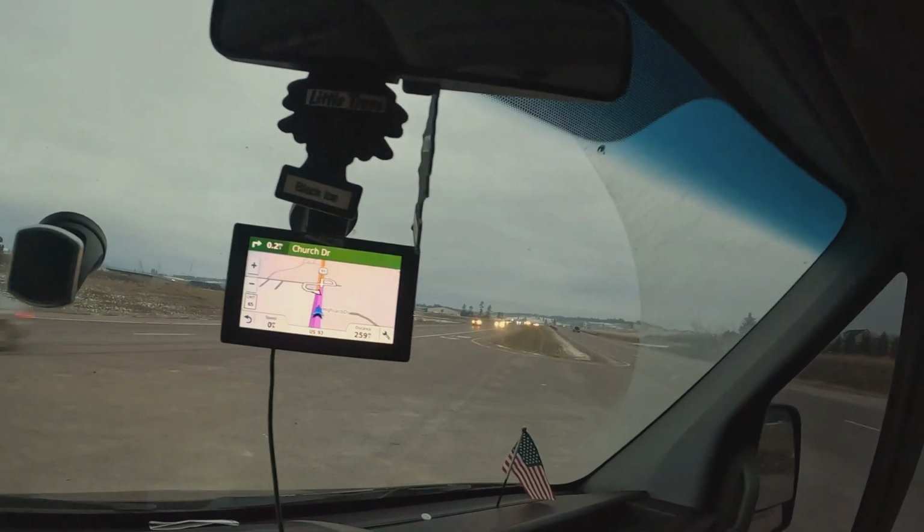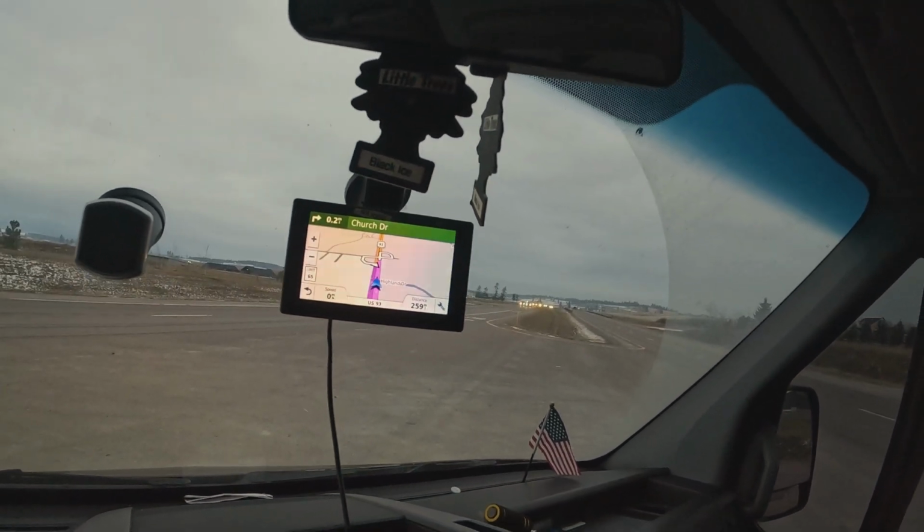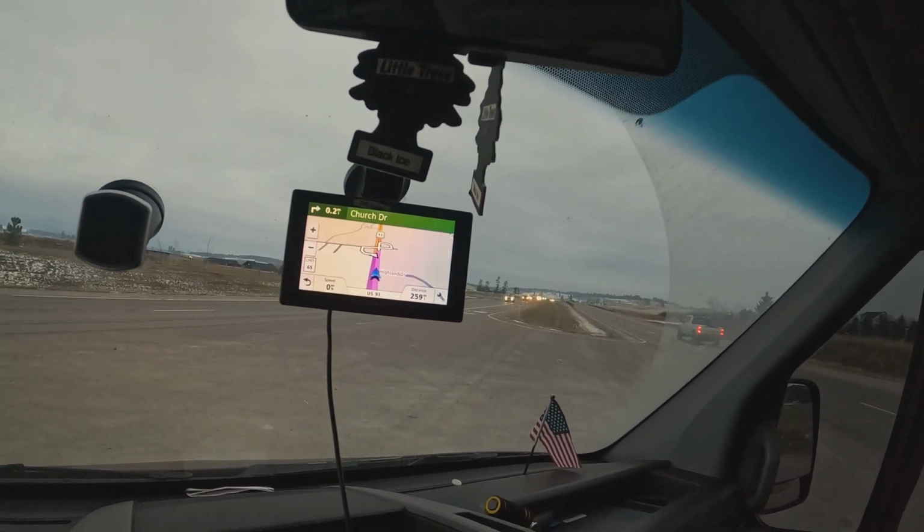Man, some kind of crazy traffic out here. Look at this. I was about to turn. Good thing I didn't turn.